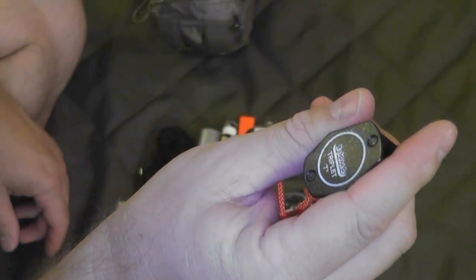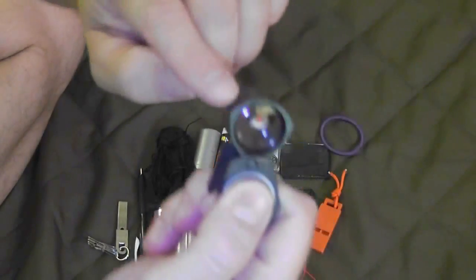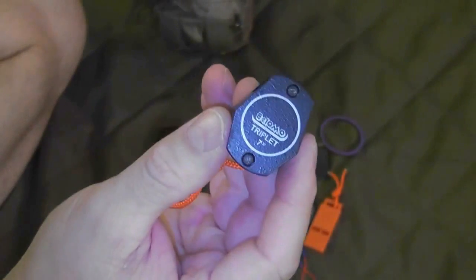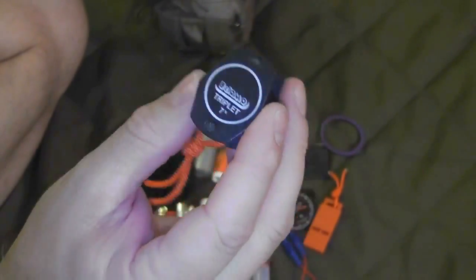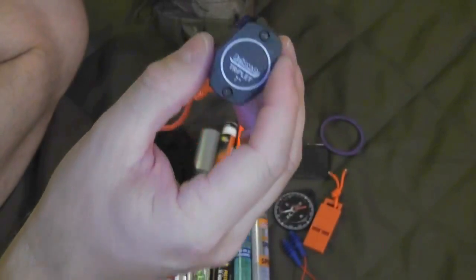Next thing here, you've seen these before in different videos. This is a Belomo triplet loupe. This is a 7-power loupe. A big viewing window here and lots of light passing through. I like the 7 because anyone can use the 7. It doesn't take a lot of skill to use this one, yet it still has enough power. It also works as a backup fire starter if you needed to.